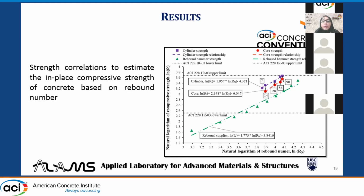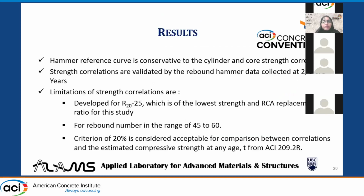It is presented over here just for comparison purposes. You can see that the estimates of recycled aggregate compressive strength using the hammer reference curve are very conservative compared to those obtained from the cylinder and core strength correlations, because the strength correlations provided by the manufacturer are mostly generalized. They are based on testing of standard concrete, and are not suitable for concrete with a non-conventional composition like recycled aggregate concrete.